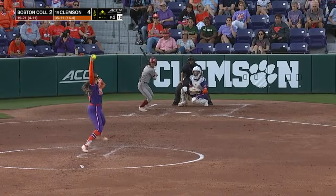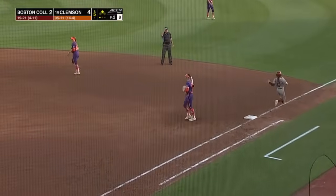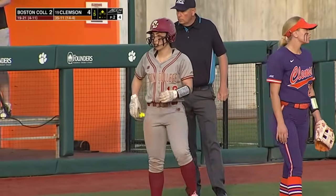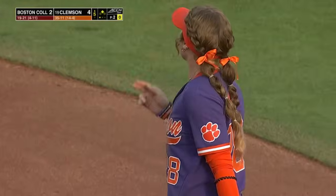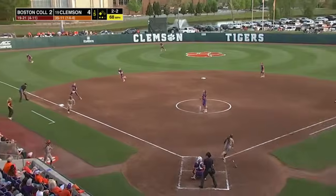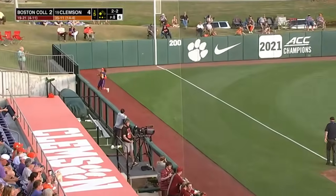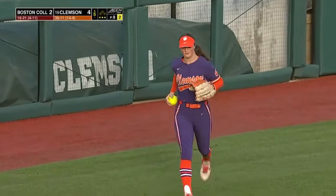Scoring position. Here's Callie Case, and like she did her first at bat, hits it to second. Moore throws her out. 2 down, runner at third. So we've seen 3 pitches. This one's a fly to left field. Wilson in foul ground has it, and Centron works around a leadoff base hit.